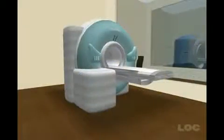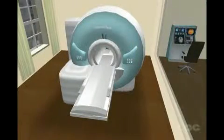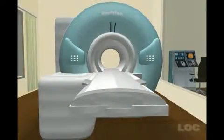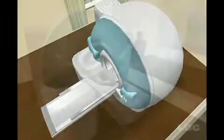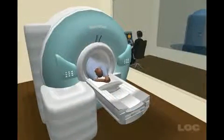A more recent innovation is the MRI scan. An MRI scan uses magnetism to build up a 3-dimensional image of the inside of the body. Like the CT scanner, the MRI scanner also consists of a moving couch.